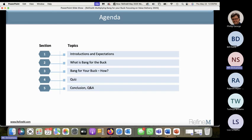So we are going to very quickly do introduction and expectation setting, and then I will talk about the basic meaning of bang for the buck, and then how do you implement it in your teams? Then a little quiz, and we'll conclude with a Q&A.